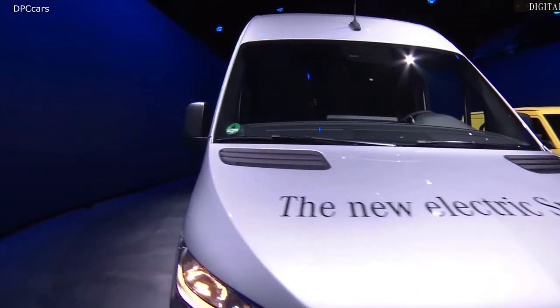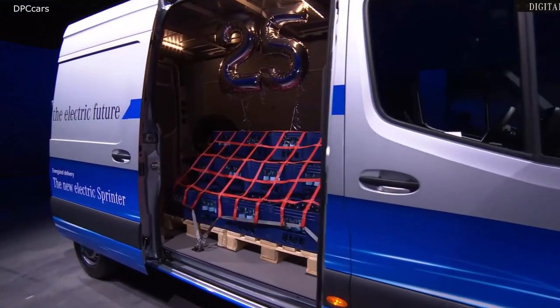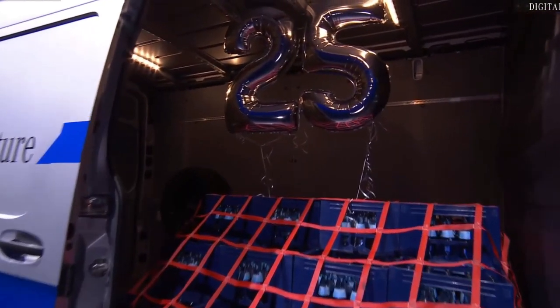Absolutely. A toast to 25 years of the Sprinter with everyone here and later with our team. All right. A toast with water, of course, today, right? Of course. It's all about safety. Okay. So safety first, and we're going to toast with water. Looking forward to that. Thank you, Benjamin, and thank you, Norbert.